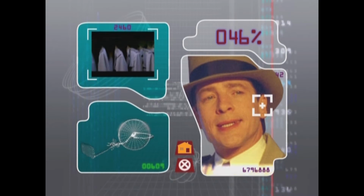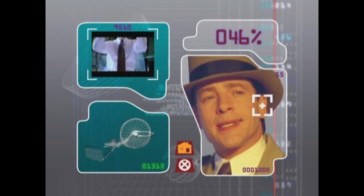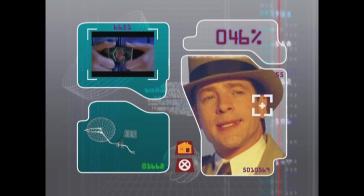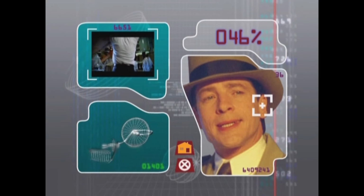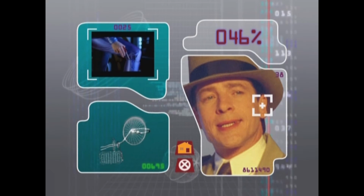Not only is the super satellite vision great for spying, it can also pick up all of Gadget's favorite soap operas and cooking shows. If the Claw was a villain on a soap opera, IG could find him like that.